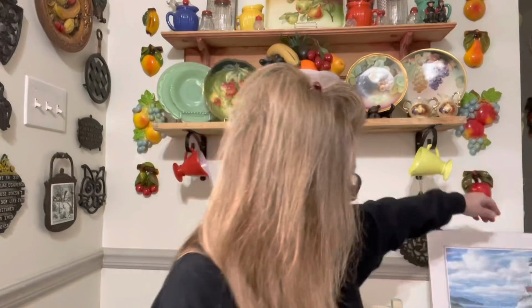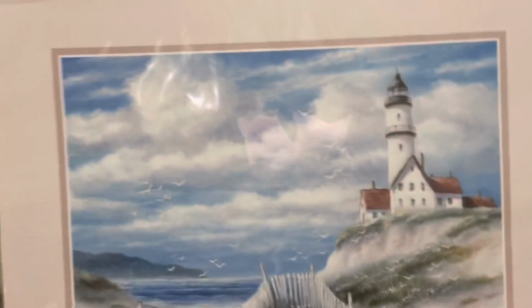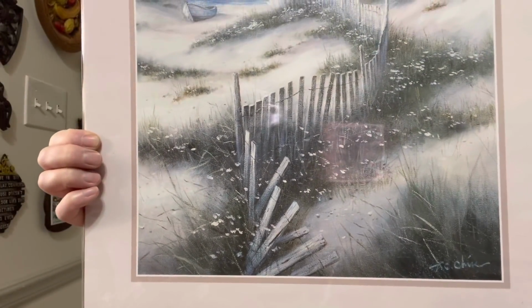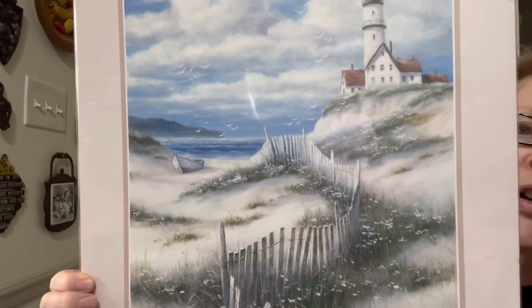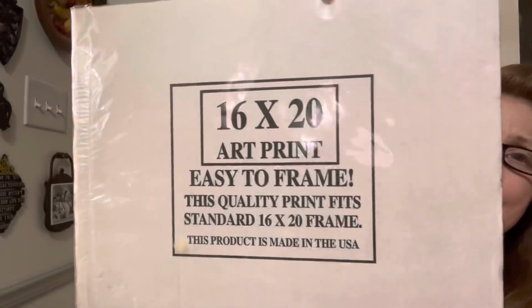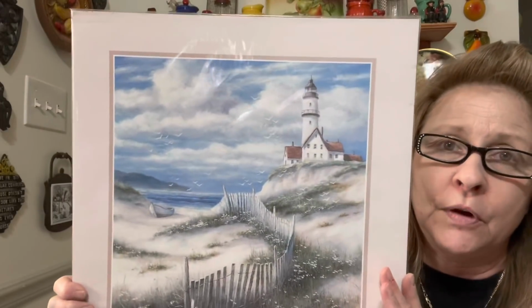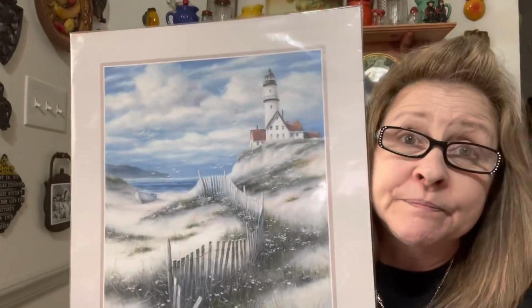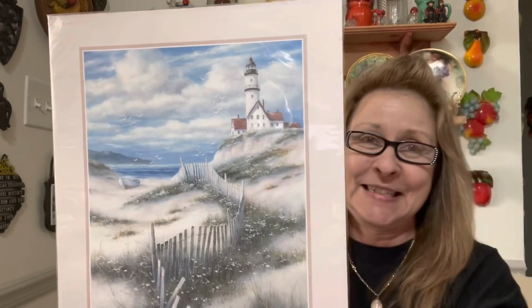Okay, and the last thing I got is this awesome picture. It just needs a frame. I love this picture. Look at this, guys. Oh boy, that is my happy place right there, people. Look at that. Oh, that is a gorgeous picture. It is a 16 by 20, all ready to go in a frame. It's already got a mat and it is beautiful, gorgeous. Now I just need to find a frame for it and I'm sure I will. Isn't that beautiful? I love it.